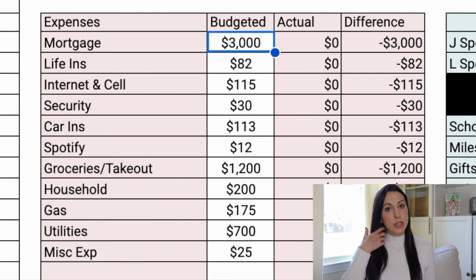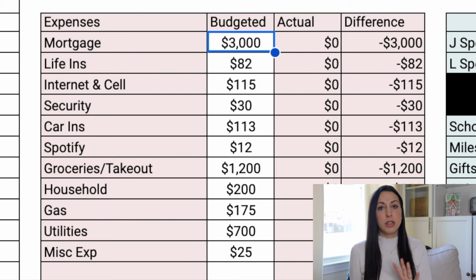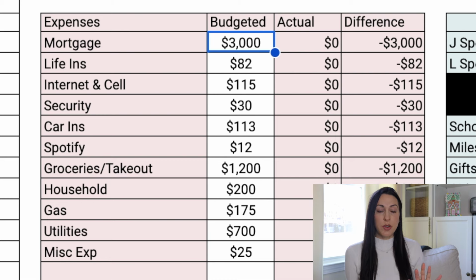Okay, so here's our mortgage. We are making a $3,000 payment to our mortgage to make sure no interest accrues and our mortgage balance doesn't go up. We did a no-cost refinance, which means that we didn't pay anything to refinance. We didn't pay any closing costs. Our mortgage balance didn't go up. And as long as we make a payment in November, it'll be the same amount it was before we refinanced.